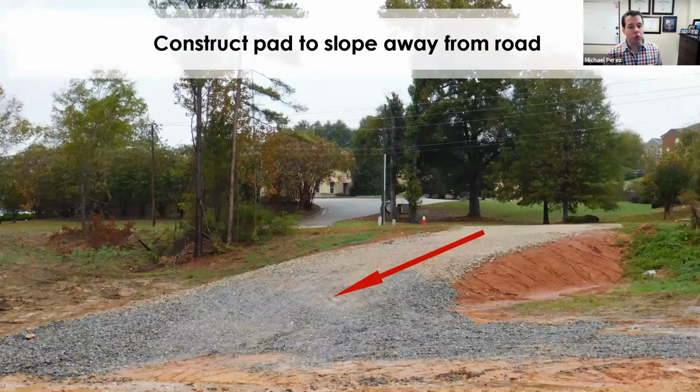Where possible, you should construct your construction exit pad to slope away from the road. What this allows is, when it rains, any sediment that has accumulated on the exit pad, if you have it sloping away from the public road, this helps contain that sediment within the job site limits, and it prevents that sediment from being washed out into the roadway. Now, all job sites don't allow you to do this. You have to have the right settings, the right configuration, but if at all possible, you should try to construct it away from the roadway.